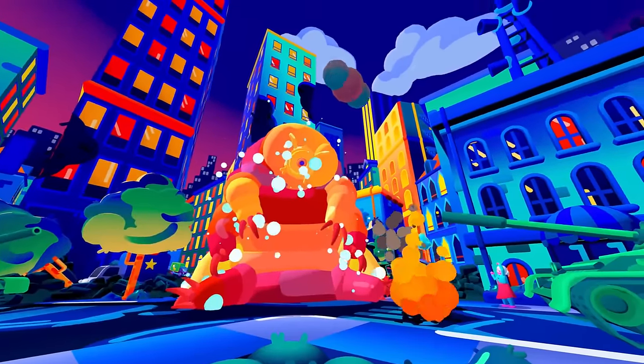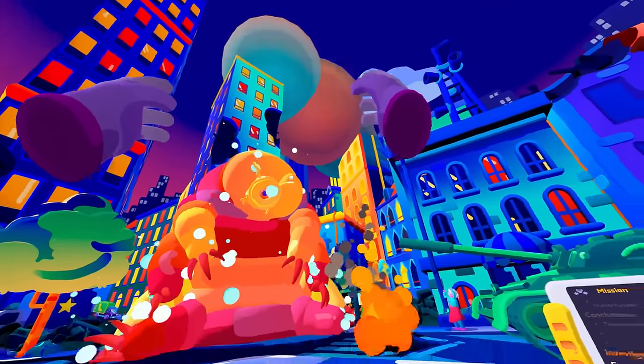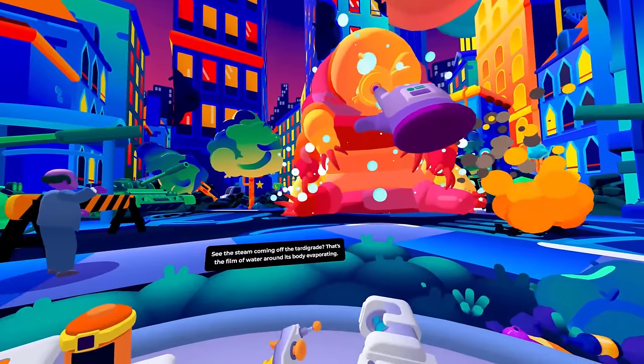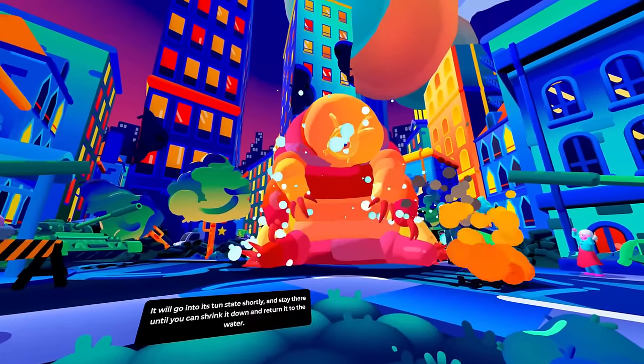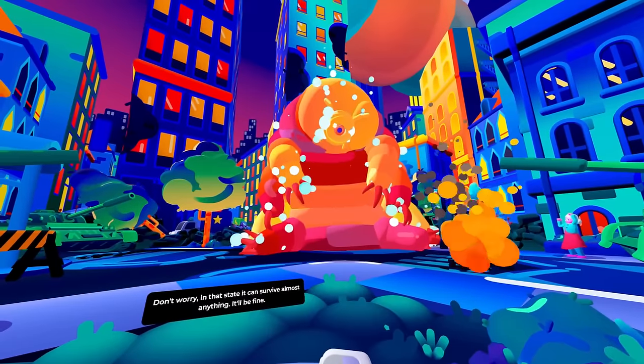Okay. And, here it is. Bet you wish you had some marshmallows now. See the steam coming off the top, right? That's the film of water around its body evaporating. It will go into its tun state shortly and stay there until you can shrink it down and return it to the water. Oh, yay! Don't worry. In that state, it can survive almost anything. It'll be fine. Yeah, you'll be fine, buddy.